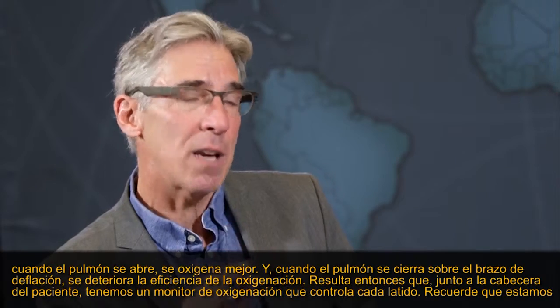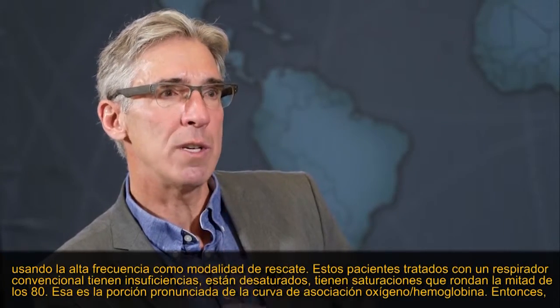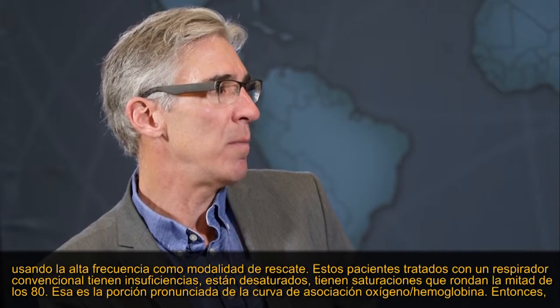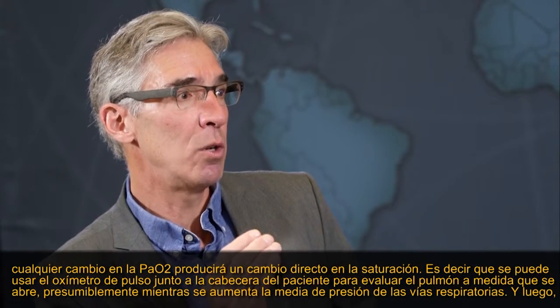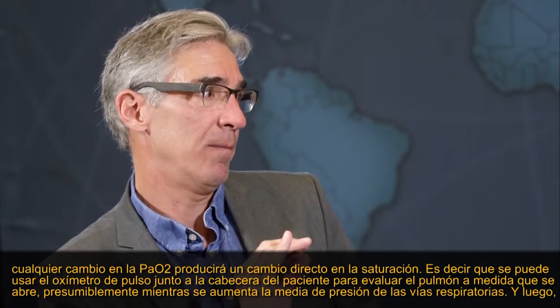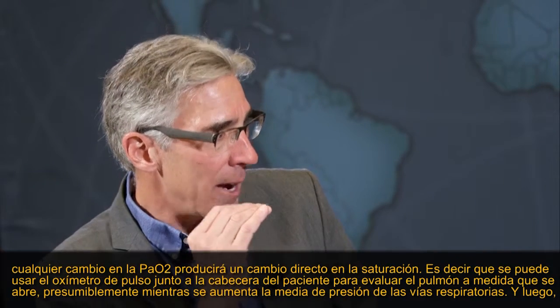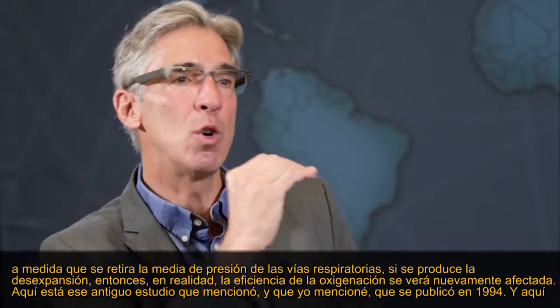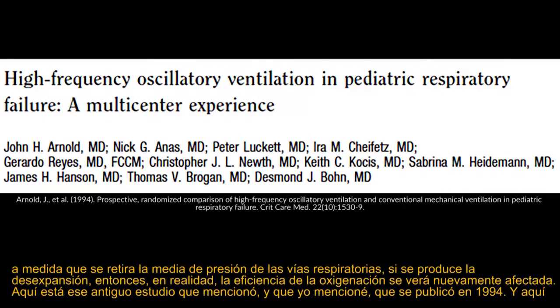So it turns out that at the bedside, we have a beat-to-beat monitor of oxygenation. Remember that we're using high frequency as a salvage mode. These patients on a conventional ventilator are failing. They're desaturated. Their saturations are in the mid-80s. That's the steep portion of the oxygen hemoglobin dissociation curve, so any change in PO2 will produce a direct change in saturation. So you can use the bedside pulse oximeter to assess the lung as it opens, presumably as you increase mean airway pressure, and then as you wean mean airway pressure, if de-recruitment occurs, then in fact oxygenation efficiency will again be compromised.